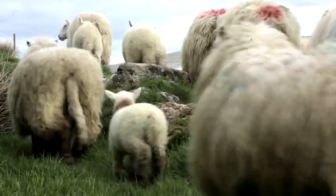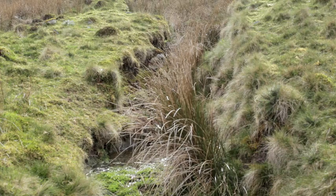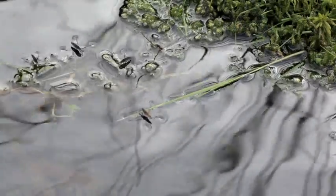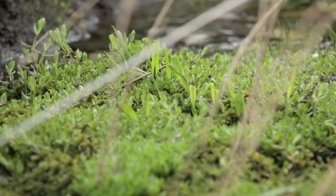As well as possibly reducing the number of sheep losses, there is increasing evidence that peatland restoration, and specifically filling in the drains, is also beneficial in reducing the risk of flooding.